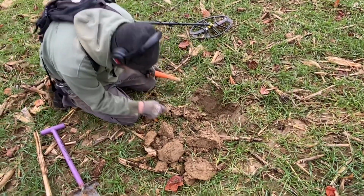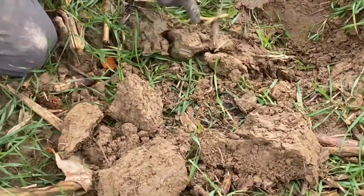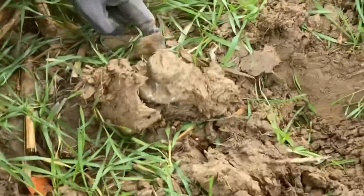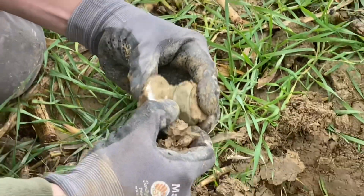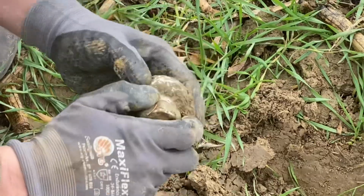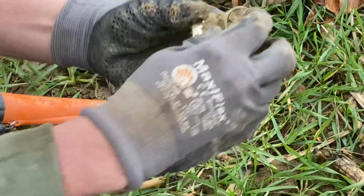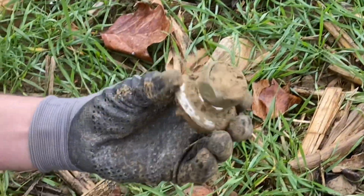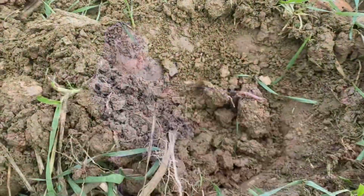All right, I see something in there, but I don't think it's a coin. So that's a bummer, and it looks like it's probably gonna be crap. Well, maybe not. It's nothing too good. I don't know, it's like a knob or something. I don't even know. Junk.